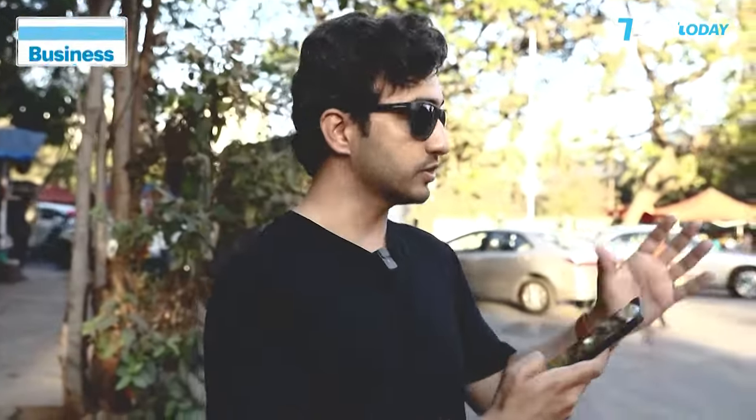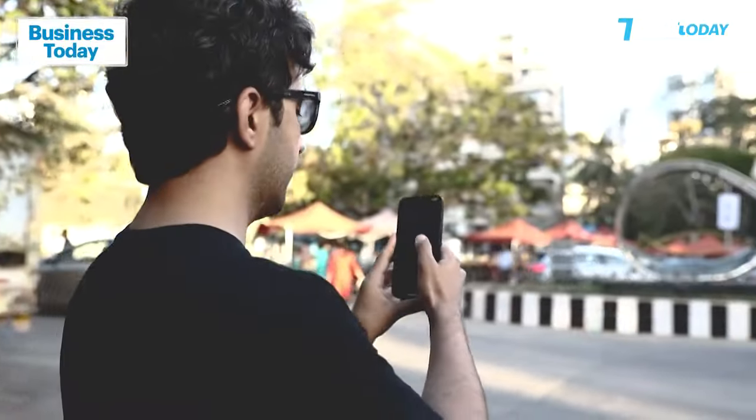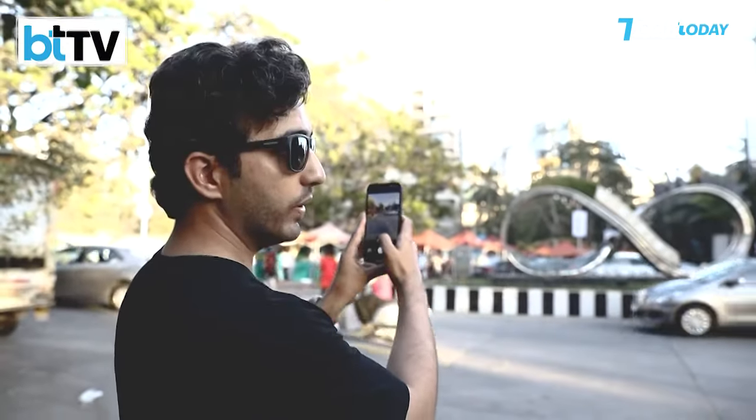But I'm not talking about the weather app, which I said is a big hit. I want to test the camera app, because at this price point, are you getting flagship killer features with the camera? So this has become iconic on Tech Today. Let's see if I can take a quick photo shot.